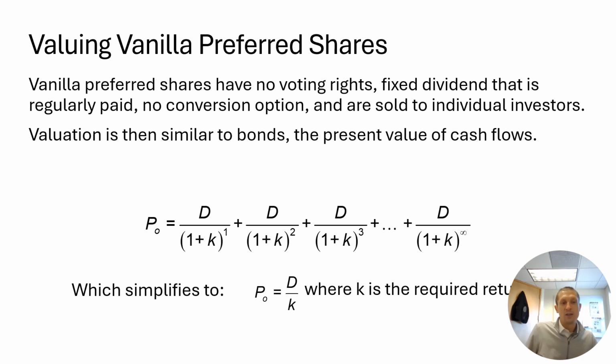And so we're looking at the price of the stock, P of 0, is equal to the dividend, which stays the same. You notice that D doesn't have any sort of subscript. The dividend is the same every time period, and we're just discounting it based on our required rate of return. So we can simplify our formula: the price of the preferred stock is equal to its dividend divided by our required rate of return.